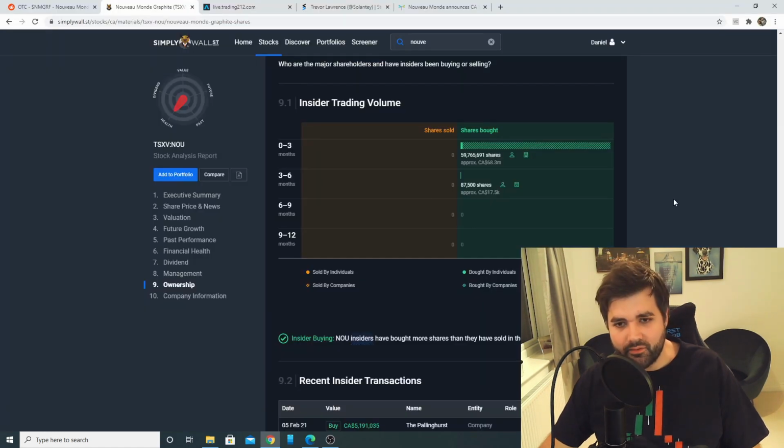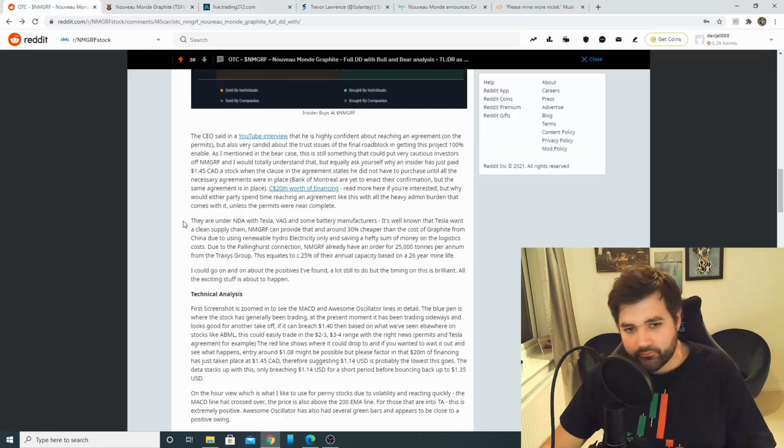I guess coming back to the bull case, this is brilliant to see. I know we've already covered it, but when you've got shares being bought by insiders, it's fantastic. What you don't want to see is shares being sold by insiders. So again, another element of the bull case. If we quickly look at the Reddit write-up that I did, they're under NDA with Tesla, VAG and some other battery manufacturers, and it's well known that Tesla want a clean supply chain.